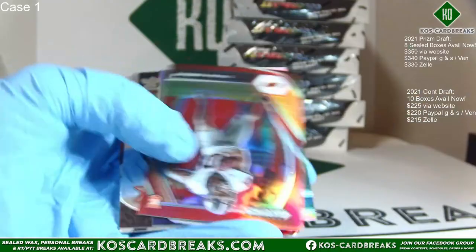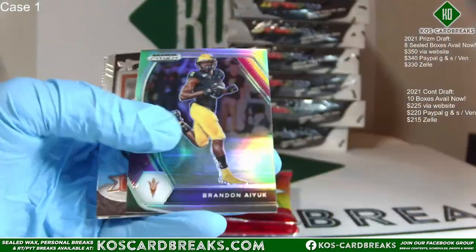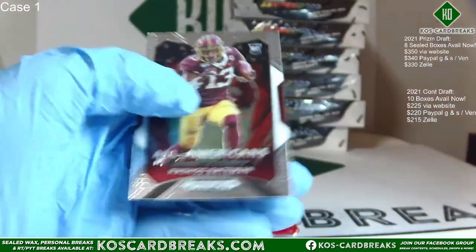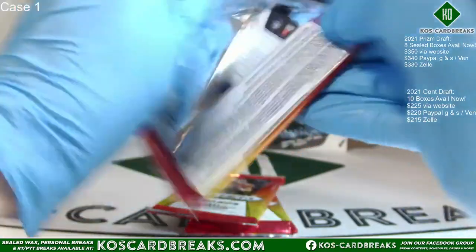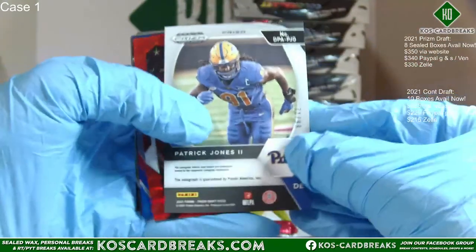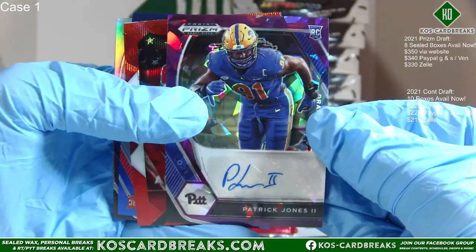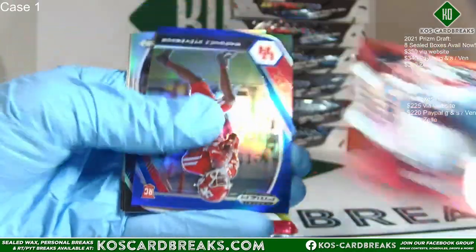Pat Freiermuth and Chuba Hubbard, red out of 299, 49 of 299. Ayuk, silver. Trevor Lawrence, Crusade, and Rashad Bateman. Patrick Jones, 71 of 99 for the Purple Ice. At least the second auto for Patrick Jones. We got a Matt Jones red wave.